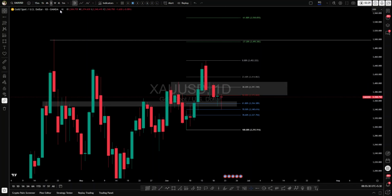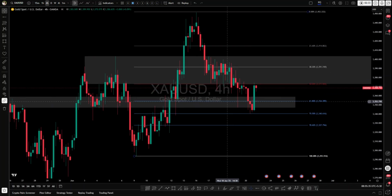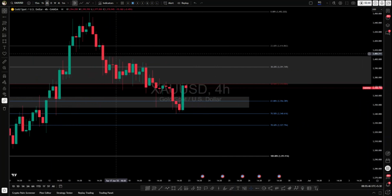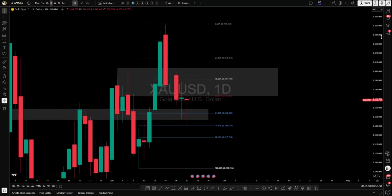This is the last Friday candle, and last Friday was bearish in the first half, during London session, and during London close and New York open, price straight away went upside, giving us a really good daily rejection candle from this zone.